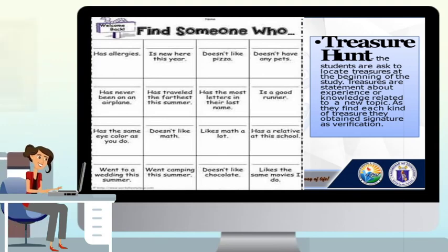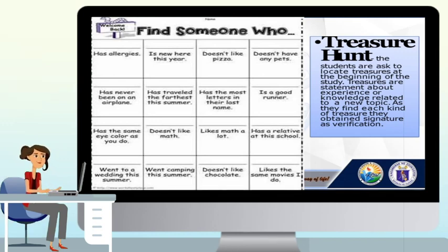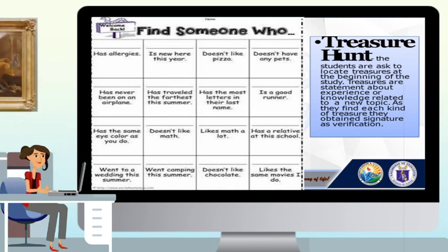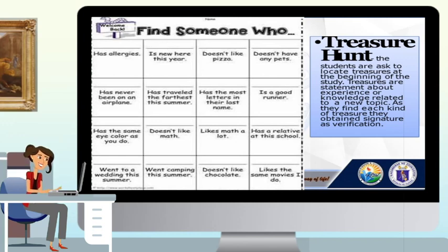So as you can see on the slides, there are different words or statements that describe a certain person or the likes or dislikes of such person. Probably those are the classmates of this student that we are pertaining to. And you ask them to find someone who has allergies, or doesn't like pizza, or a good runner.